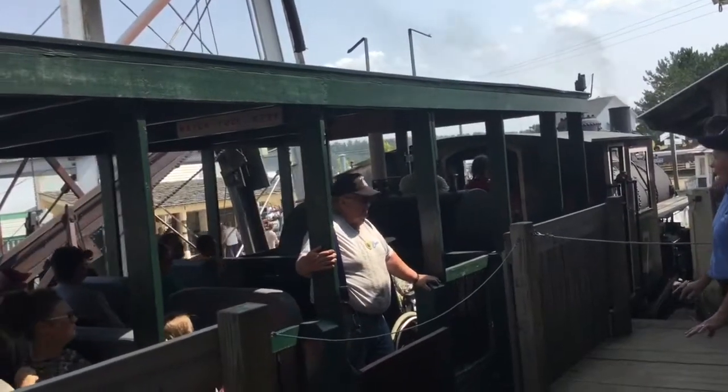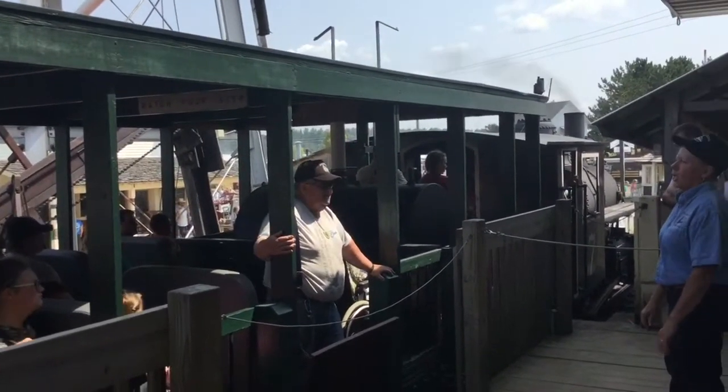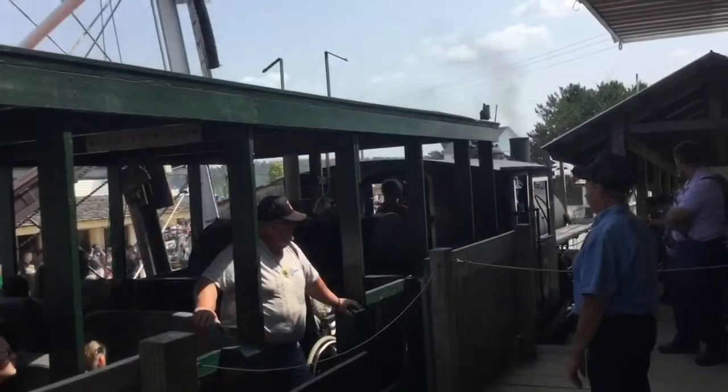When the train came to a stop, it kind of overshot the platform, so I had to back up a little bit.